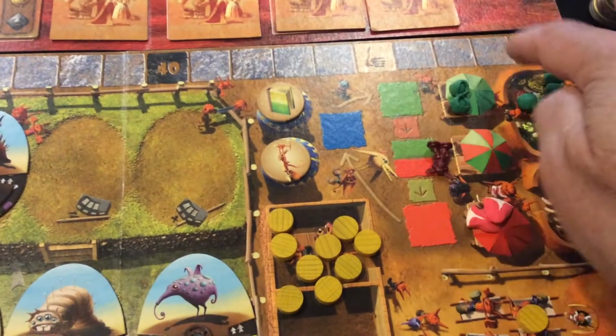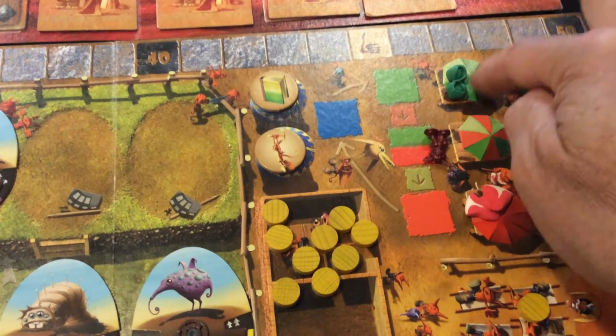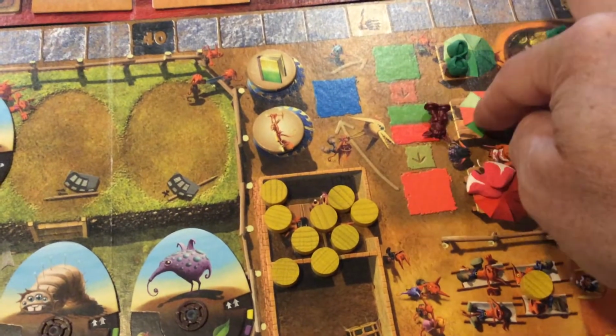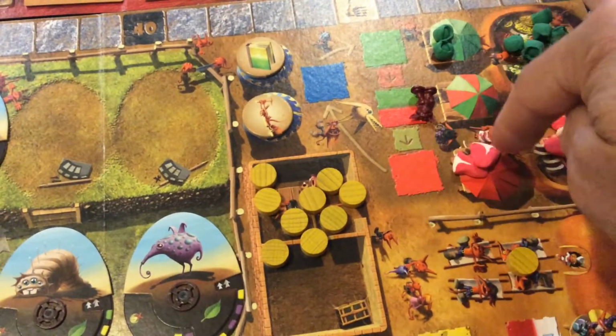Coming here, this person will take all the vegetables that are available in the market right now, which is 2. This one you can grab anything that's here, but the red player's here now, so there's nothing available. And then this one is for the meat, which is 2 meat available.